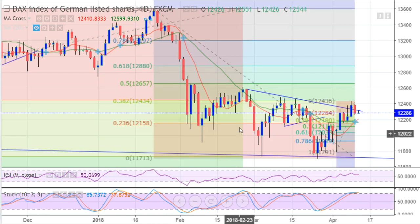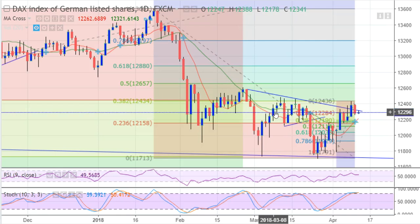Look, you can see where and why the DAX stopped where it did. You've got this Fibonacci coming in at 124.34, and you've also got a weekly level at 124.48, which is this line here. So you can see why we stopped.